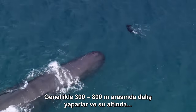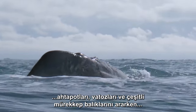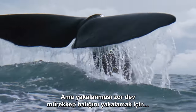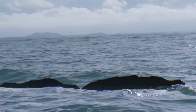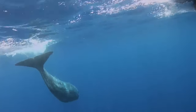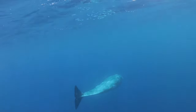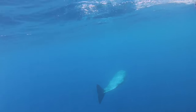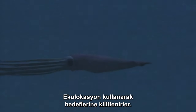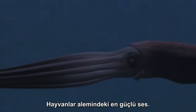They usually dive between 300 and 800 meters and can stay submerged for more than an hour as they search for octopus, rays, and various squids. But to catch the elusive giant squid, they might dive as deep as 2 kilometers. They lock onto their target using echolocation and might even stun it with a sonic blast, the most powerful sound in the animal kingdom.